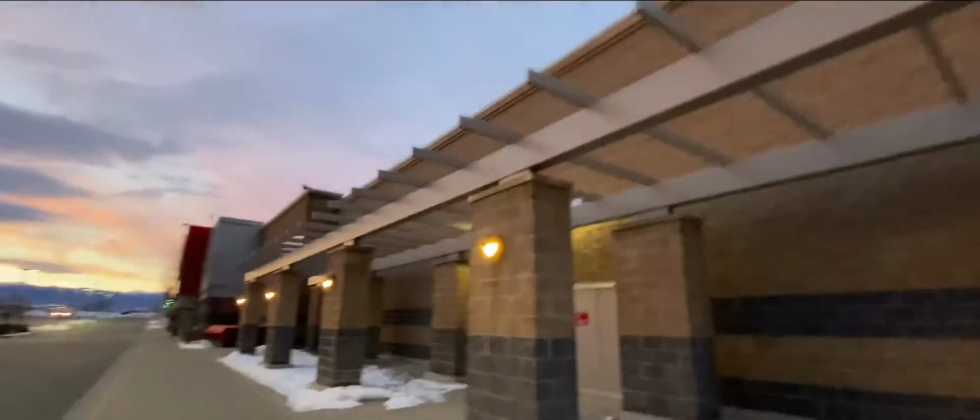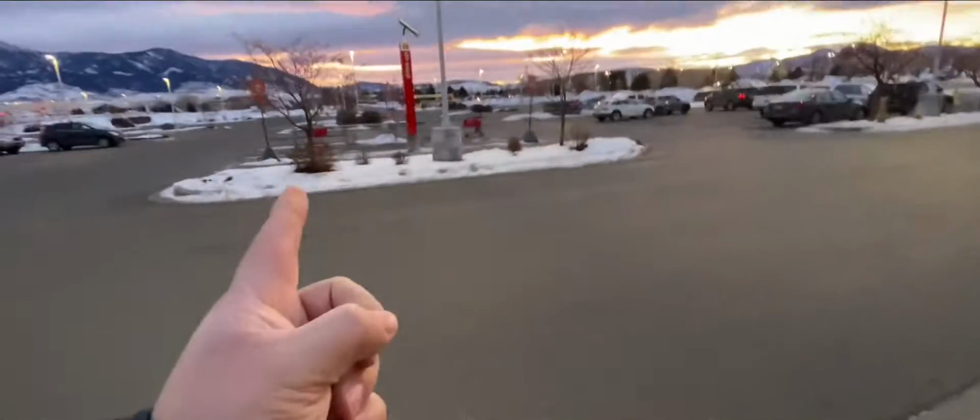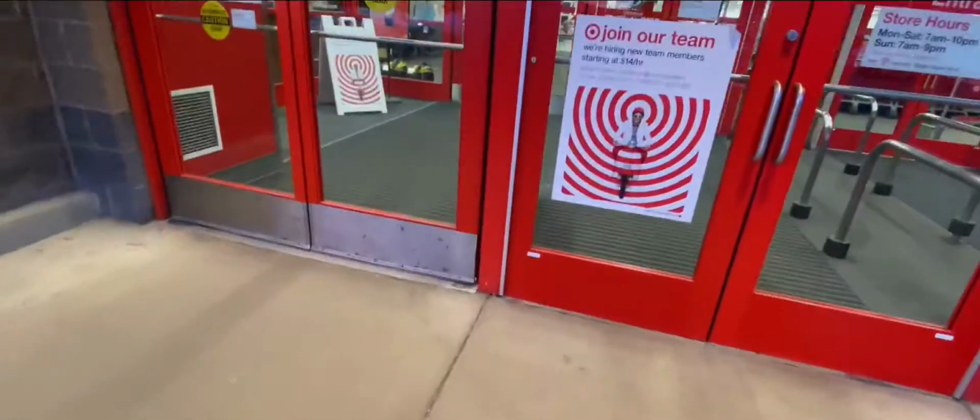Nice. I'm over here at Target, because I'm trying to find out if they have something for a certain price or whatever. I don't know. There goes the bus. I don't know why it's going that way. That's weird. My hand's shaky right now.